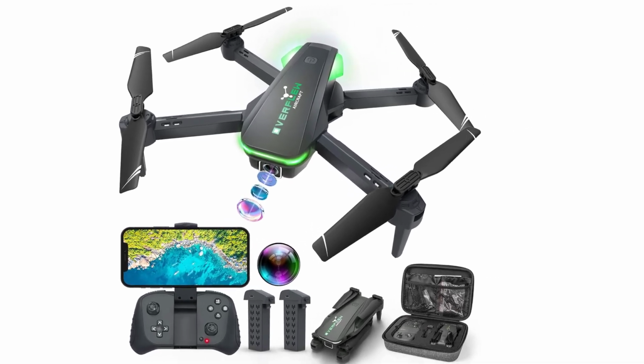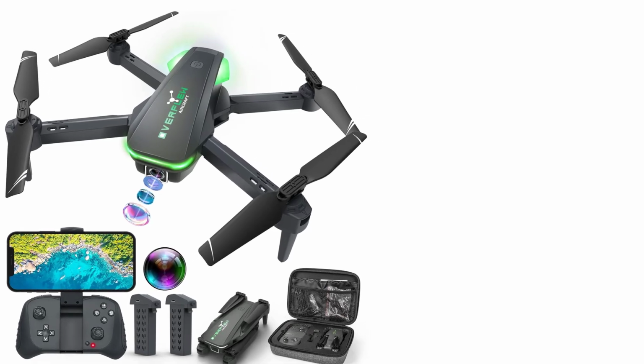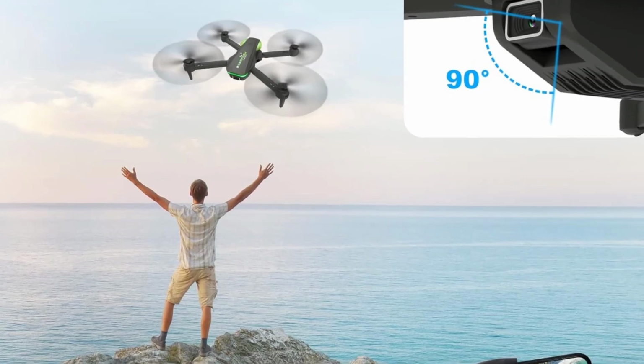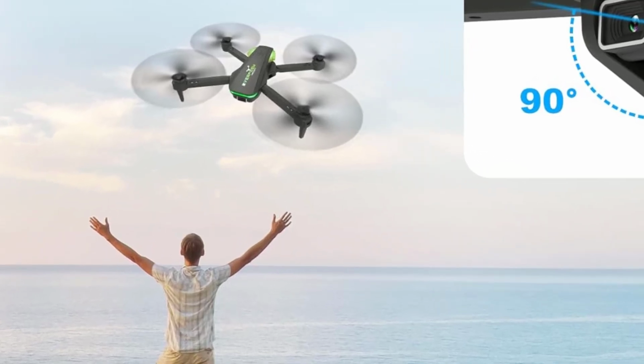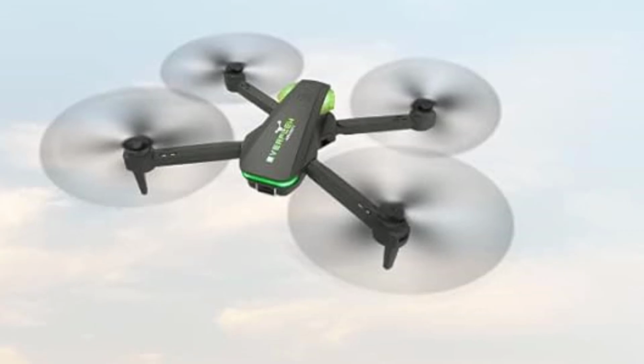Designed as a fun and educational toy, this drone makes a great gift for boys and girls who want to learn the basics of flying and aerial photography. Its lightweight build and easy-to-use features make it perfect for indoor or outdoor use.